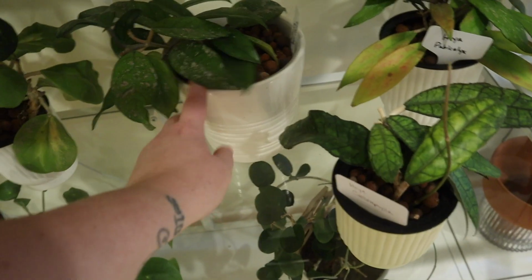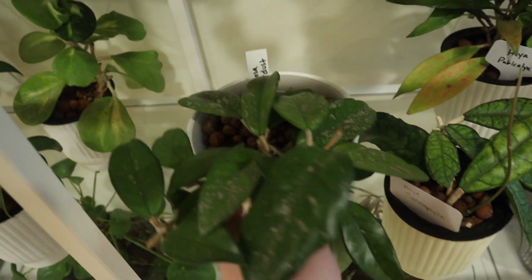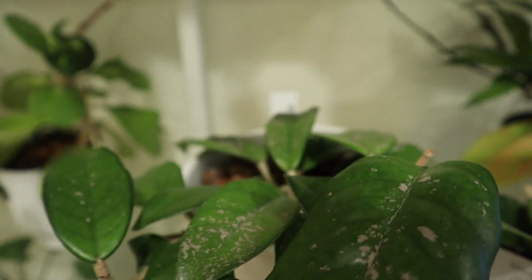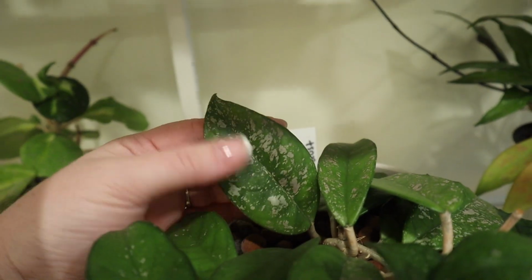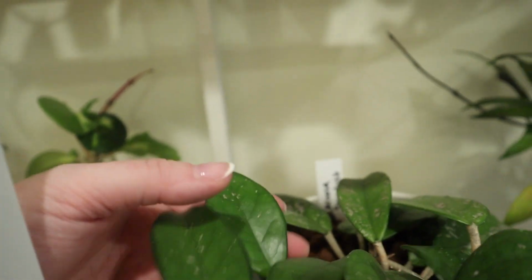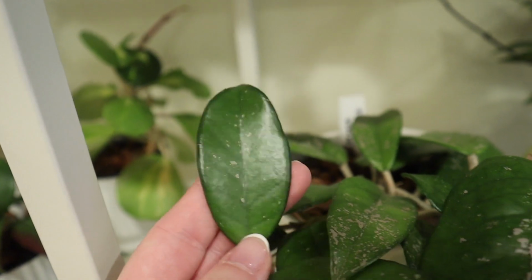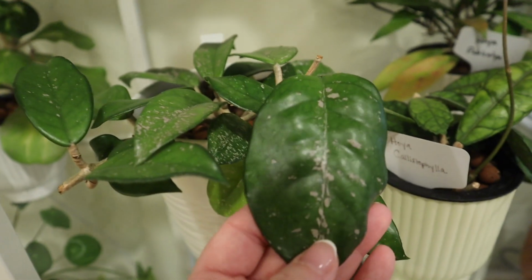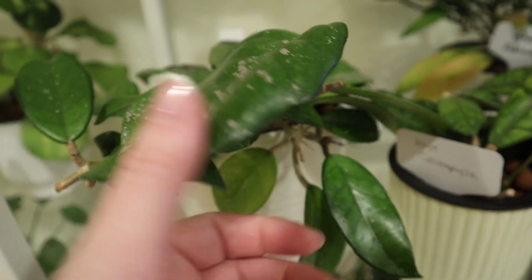Okay, this one I'm pretty excited about. I'm not sure what's going on with this plant, but it was giving me kind of small leaves. This is my Carnosa Stardust. This is probably one of the biggest leaves it gave me from old growth. And then see how the leaves kind of come in just looking like a Carnosa? This is the newest leaf, and it's huge. Look at it in comparison to this one.